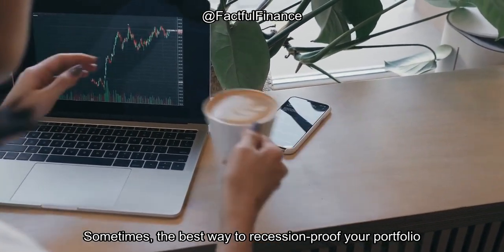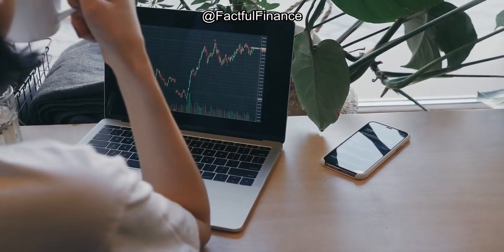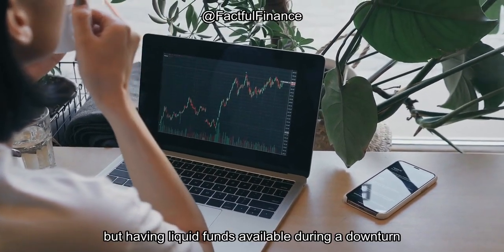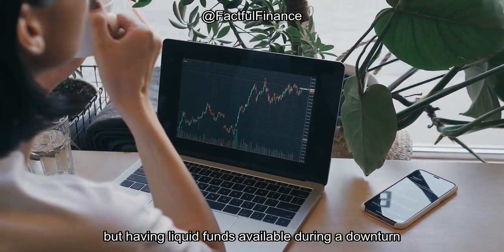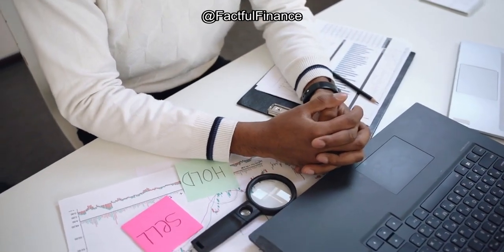Step 5. Keep cash reserves for flexibility. Sometimes, the best way to recession-proof your portfolio is by keeping a cash cushion. It sounds counterintuitive in an investment-heavy world, but having liquid funds available during a downturn can give you the flexibility to buy low when the market eventually bounces back.